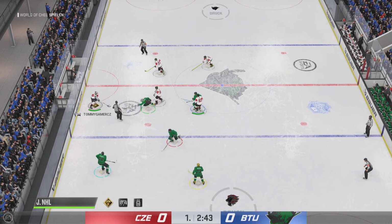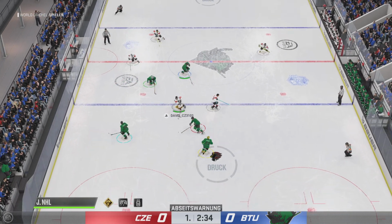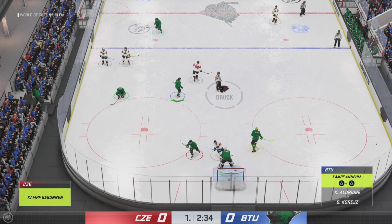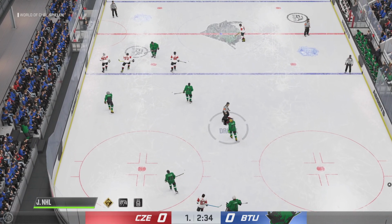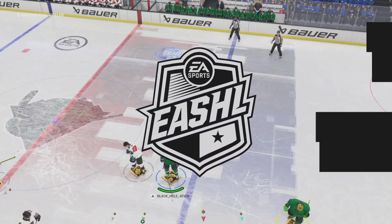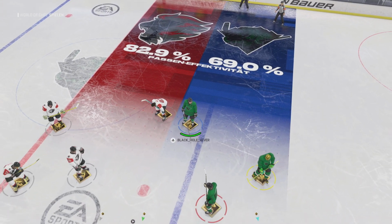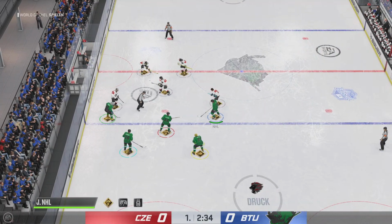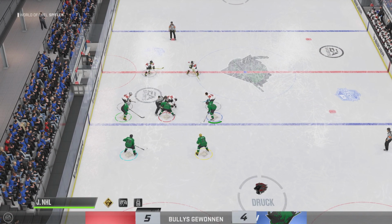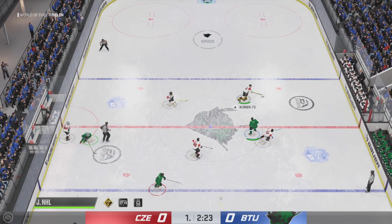And they win that neutral zone draw. Great pass from the left wing up the middle now. There's the whistle. We've got it offside. Puck is dropped. The play resumes.